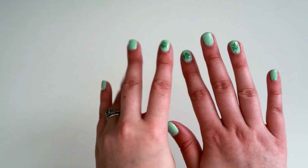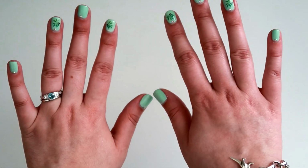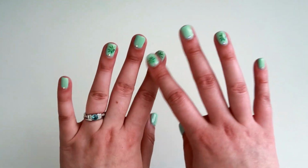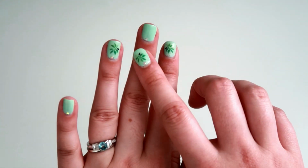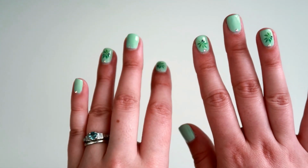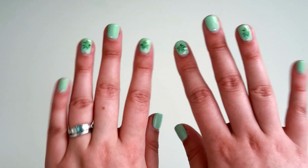I got them done actually Thursday. I had never gotten my nails done before, and I had no idea what I wanted. I knew I didn't want fake nails. I just wanted a pretty paint and then a nice design. So I got these leaf designs, and then she put these little accents, and it just made it nice and simple, but still my style, and I love it. I love it so much.